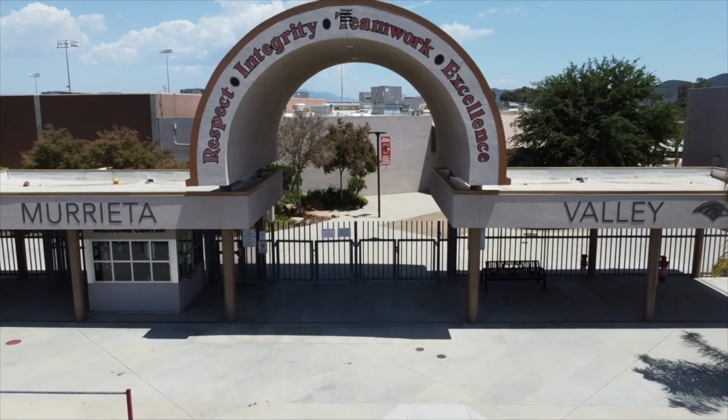Also on Washington, just a little north of Old Town, is Murrieta Valley High School, which is the oldest of the three high schools in Murrieta.